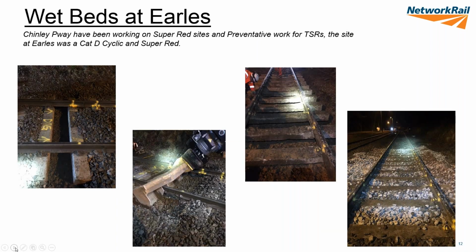Same scenario again. This is on the Hope Valley line where the ballast is very old and tired. It's not seen any new ballast for 40 years. So it was a good bit of work. TS, that's preventative work. It was a Cat D cyclic. That was a non-actionable cyclic, but as a route, we action them every 100 days to prevent us having to put a cyclic top speed out. So that was a good bit of preventative maintenance work we did. And it was a super red, which is the maximum standard deviation that we have.